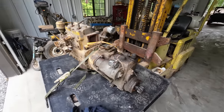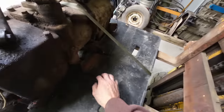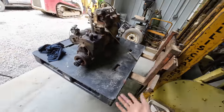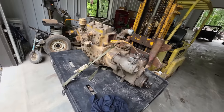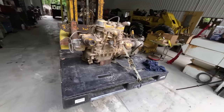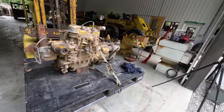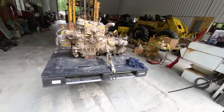All right, we got us a pony on a pallet here. I've just clamped some angle iron to one of the mounts back here. These things obviously aren't meant to sit. They're always nestled up against the side of the main engine on a dozer, so they really don't have any way to sit flat. So I have it anchored down here as best we can so that we can play around and try to get this thing going.